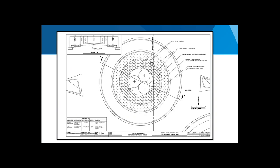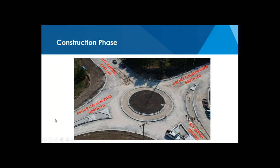Here's a schematic view of the Central Island Landscaping Plan, which will be put in place in the spring with some trees and shrubbery in the center, tall prairie plantings around that, and then grass around the last few feet of the Central Island. The construction phase, I just wanted to speak a little bit about that. This is a photo taken in October. You can see the Splitter Islands and Bypass Island are under construction.